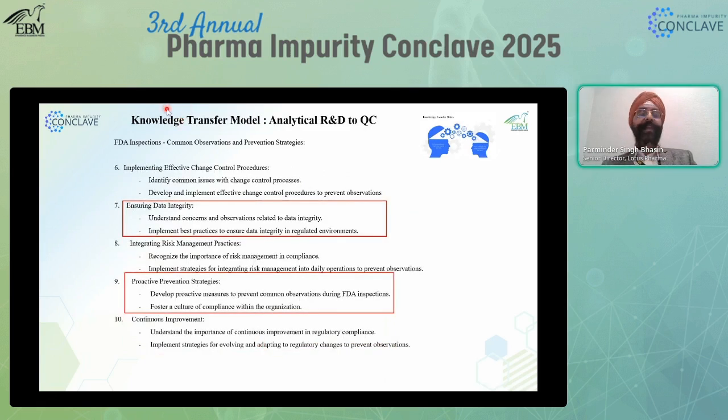There are several other things which I'm not touching, like the change control systems, but I'm just looking into the major critical attributes like ensuring data integrity, so that the quality control unit understands the concern and observations related to data integrity: 21 CFR Part 11 compliance, and implementing best practices to ensure data integrity in regulated environments. The GMP laboratory should have its own password and access controls available.